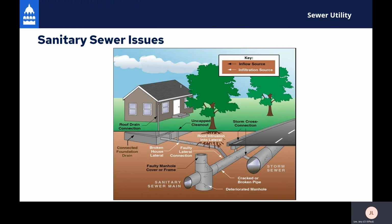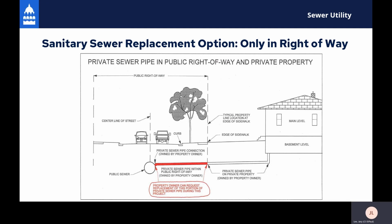Next, I'd like to talk about sanitary sewer. This is one that may directly impact your property if you choose. When we do a project, we allow property owners the option of replacing their sanitary sewer service connection with our contractor. If you opt to be provided that service, our contractor will replace the connection from where it meets the public sewer to your property line. Unfortunately, the portion behind the property line to your house can only be replaced by a private contractor. If you want to proceed with work on the private side, you will need to hire your own contractor. That work doesn't have to happen with our project.